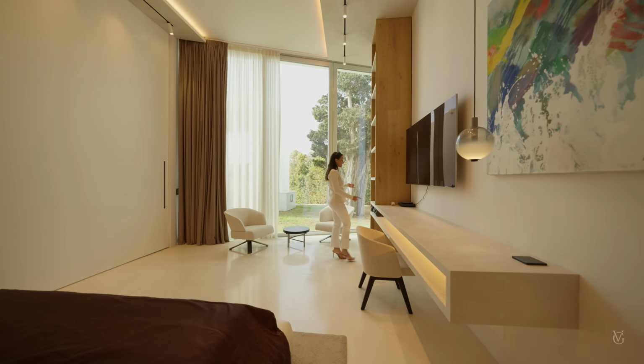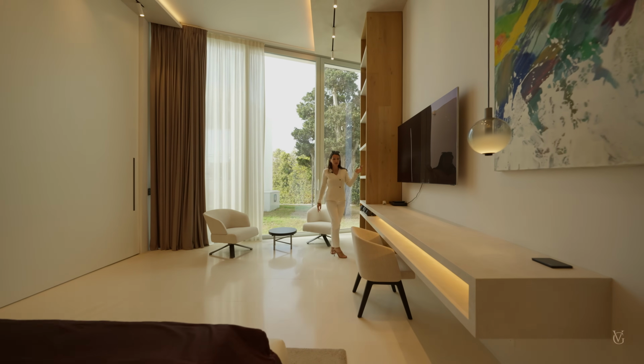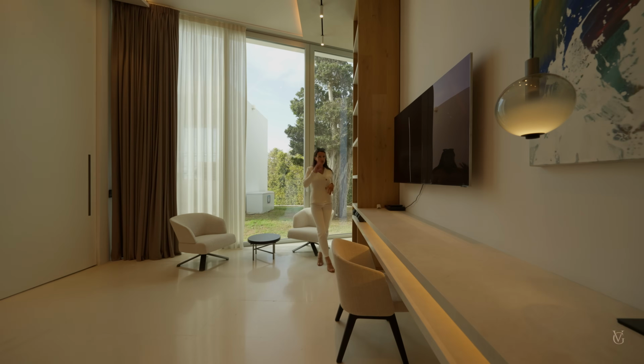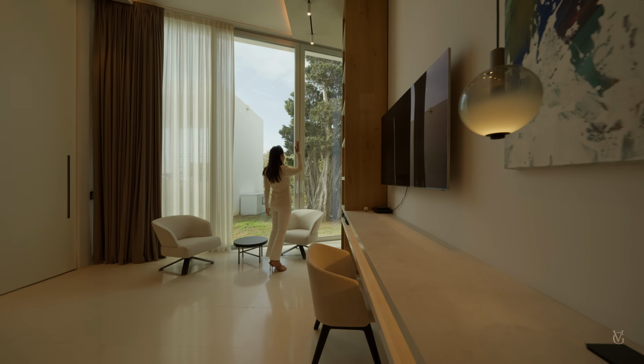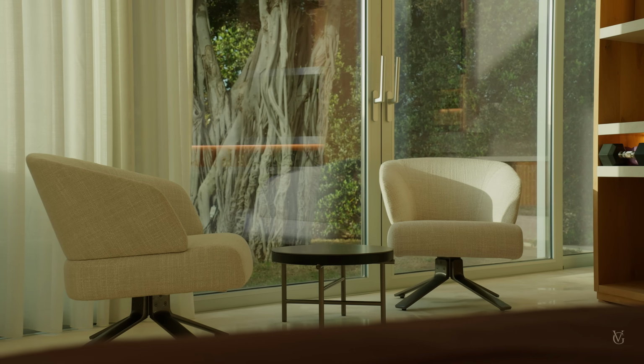Now here we have this section with some open shelving with your TV, maybe your makeup zone. We've got some art pieces, we've got hanging light fixtures, and of course these floor to ceiling windows which open up into your side garden.